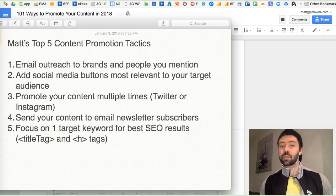Number 3, promote your content multiple times. Now, this tactic is going to work best for Twitter or Instagram. This is a little bit different from repurposing your content, which is kind of putting it into a different format, which you can do on SlideShare. You can turn your content into a slideshow presentation, if you will.